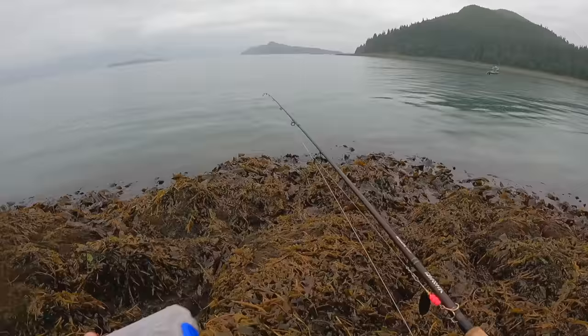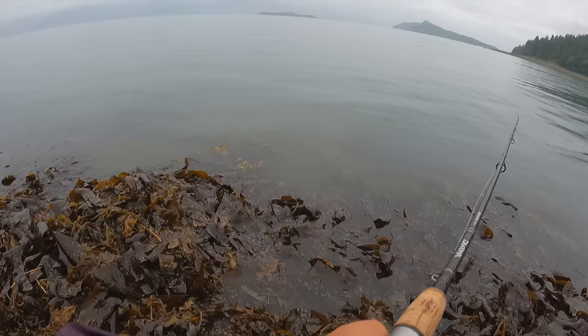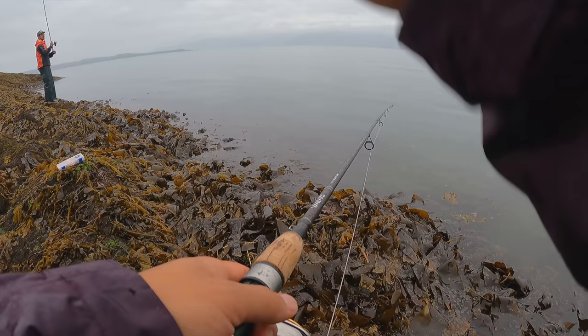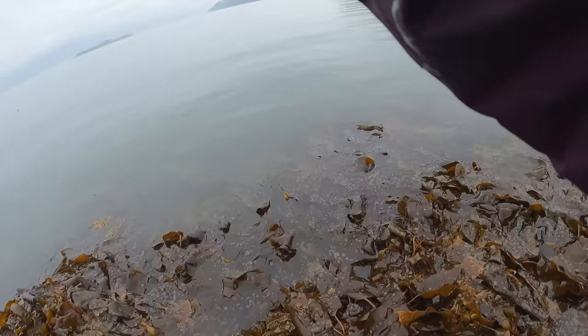Probably pretty close to peak low tide here. Where are the fish? We should see some jumping. Oh yeah. Yeah, this tide is good. It's a nice steep drop off here. Oh! I think I just got snagged. Oh. Did I? I don't really want to break off yet. It's a little too soon. Oh, there you go. Came off.